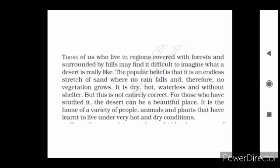A desert is not always flat. It's not an unchanging wasteland of dry sand. It may have mountains and hills also. It doesn't mean that desert is a flat land. Sometimes it has mountains and hills. It may have oasis, big or small.